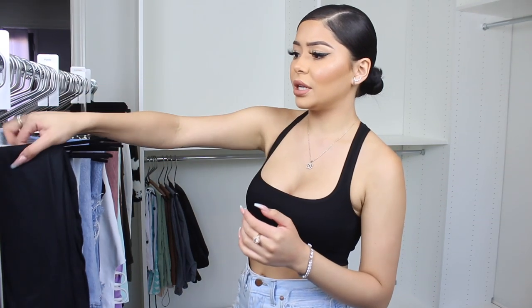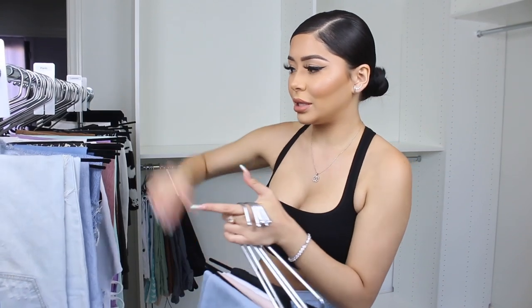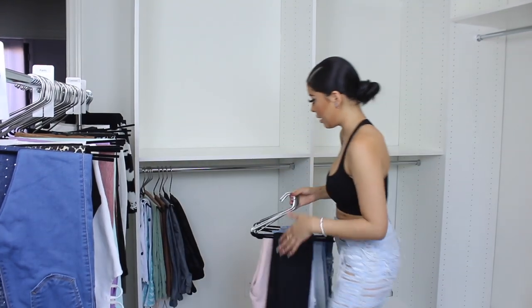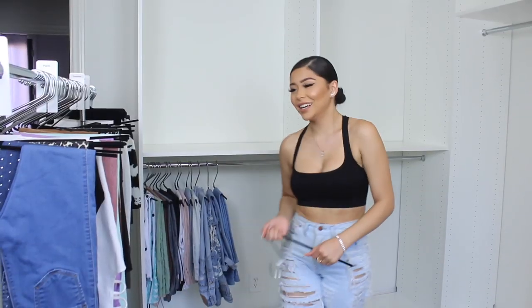A little organizing tip, if you have a lot of pants, I feel like it's more convenient to have hangers on your pants than to have them rolled up, because you can't really see them all. With these hangers, I'm able to see exactly all of the pairs of pants that I have. There is an empty hanger right here. Oh, it's these pants.